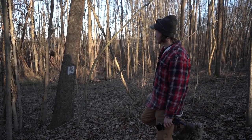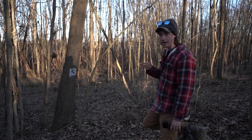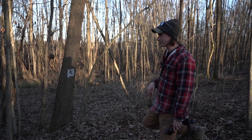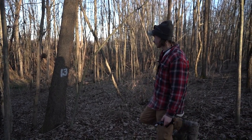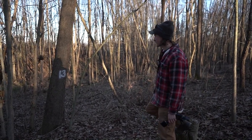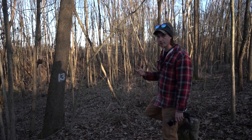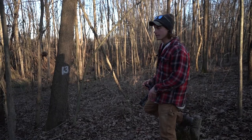Trees are growing pretty fast in here. If you think about it, all this woods was basically just goldenrod and saplings when I was born. So 27 years ago, this looked a lot different, and a tree like that's pretty much 27 years old. So stuff's growing pretty fast in here. We just want to get a sense, by putting numbers on it and tracking it over time, of how fast and what we can actually expect in the future as far as tree growth.